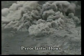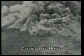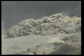Pyroclastic means literally hot fragments and is the scientific term for all fragments erupted by a volcano, from rocks the size of a house down to fine dust. As the pyroclastic flow moves, the hot rocks bounce and collide. Huge amounts of small particles and dust, known as volcanic ash, form. There are also hot gases which expand in the pyroclastic flow.